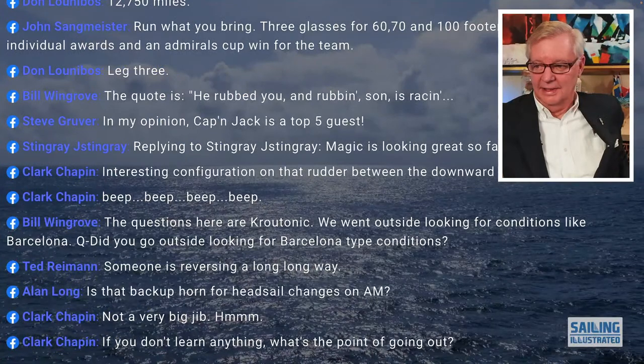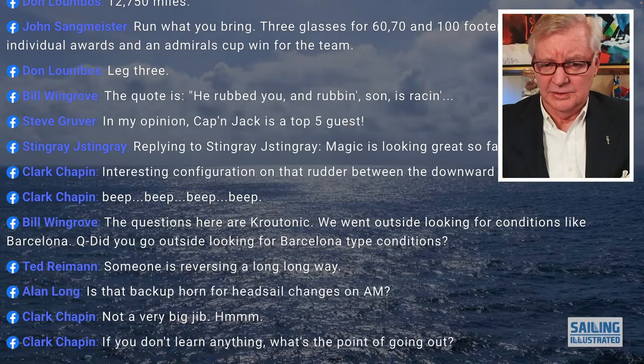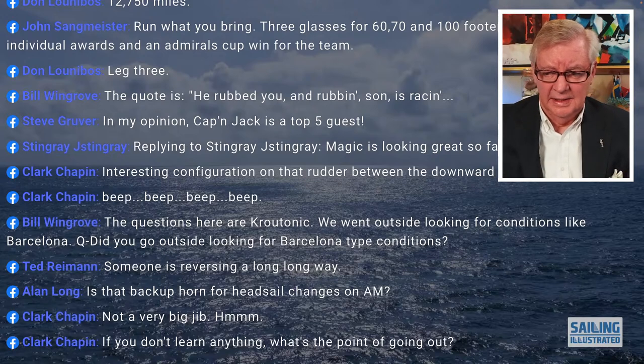We went outside looking for conditions like Barcelona. They did, but I don't think it was their first day, actually. It was their second day. I may have had it wrong in the show notes, but that beep, beep, beep was irritating, and Bill Wingrove is correct. Okay, well, it gives you an update. They are back on the water.